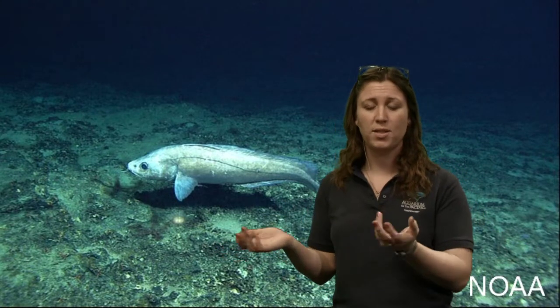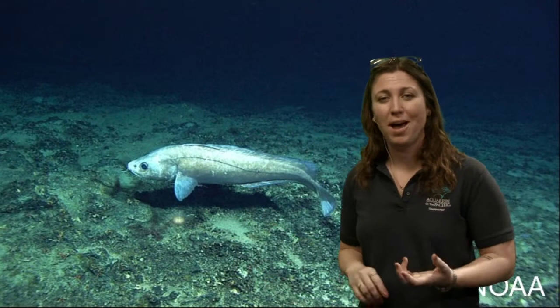Because that's an adaptation that would be weird to find in a human, right? We put antifreeze in our cars. We fill our cars with antifreeze to make sure that if we live in a really cold region on Earth, it doesn't freeze. But it's something that an animal has in its body, which is great.